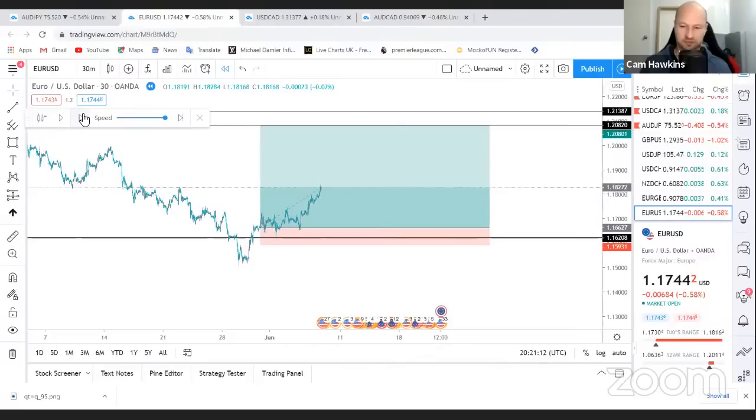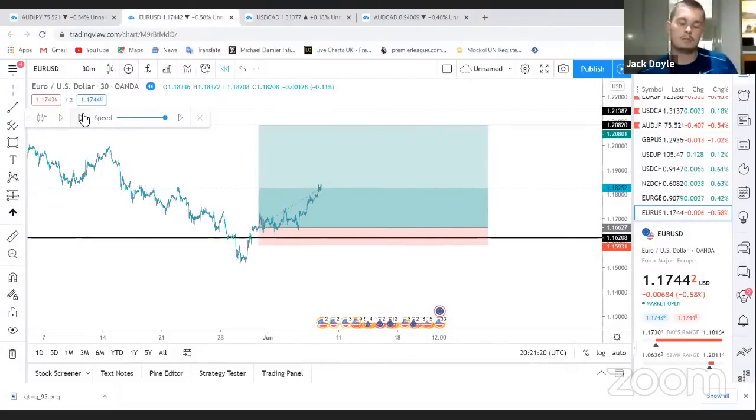What's your normal sort of target that you'd normally go for, Jack? Depends on the setup as well. What's the minimum? Minimum 2.5 to 1. Okay.